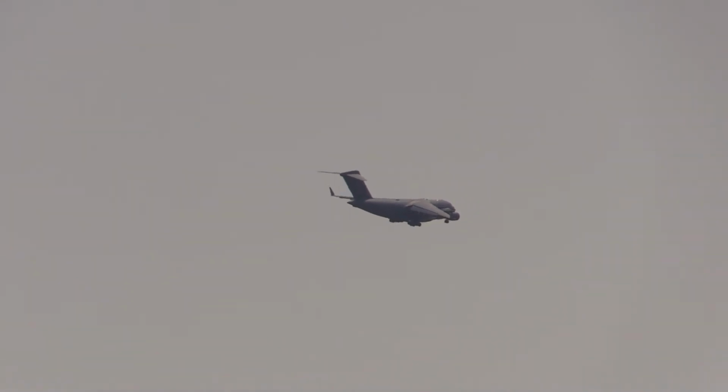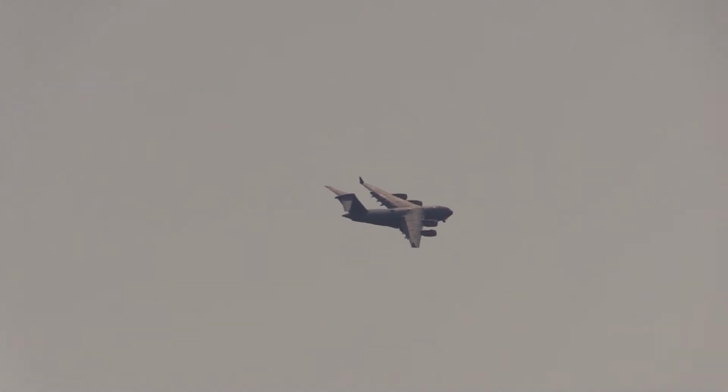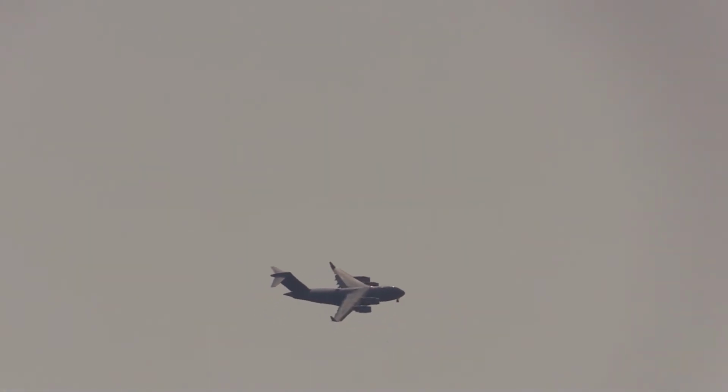Short field runway. This short field capability allows the C-17 Globemaster III to land at over 6,000 more airfields worldwide than currently available to the C-5 Galaxy or commercial wide-bodied aircraft. In fact, the C-17 has made short field landings in Bosnia, Albania, Iraq, Afghanistan, Haiti, El Salvador, and many other countries, while boasting an impressive reliability rate.